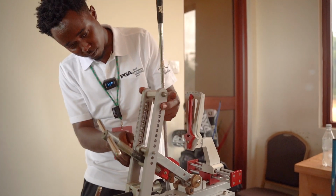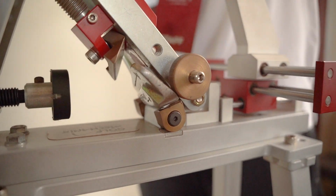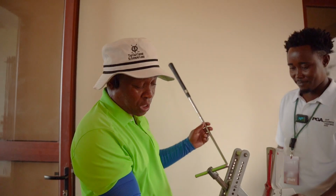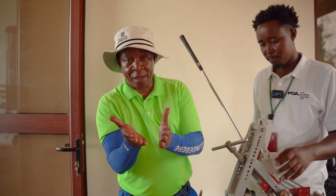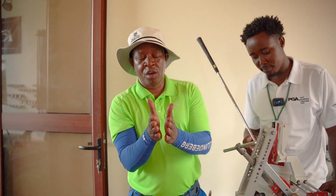And then I take it to number 9. So basically, if the club is still okay, it should fit into the fitting or the loft for number 9. What happens is that the loft of your 9 iron could either close because of use or could open. So your 9 suddenly becomes like a pitching wedge, and you're wondering where you're hitting your golf club.